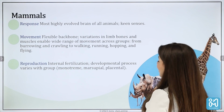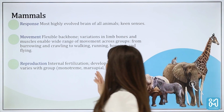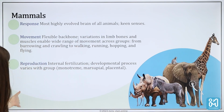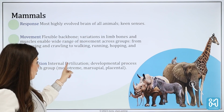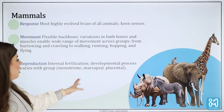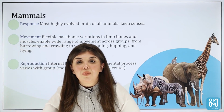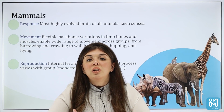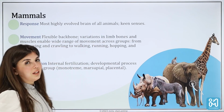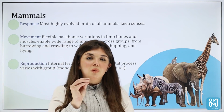For sure the reproduction is internal fertilization, and they vary: monotreme, marsupial, placental. So they have sexual reproduction for sure. They have types and internal fertilization. Monotremes, like the echidna. Marsupials, like the kangaroo. The development of the baby is in an external pouch, not in the mother's body. And the placental, just like a human, the development of the embryo is inside the mother's body.